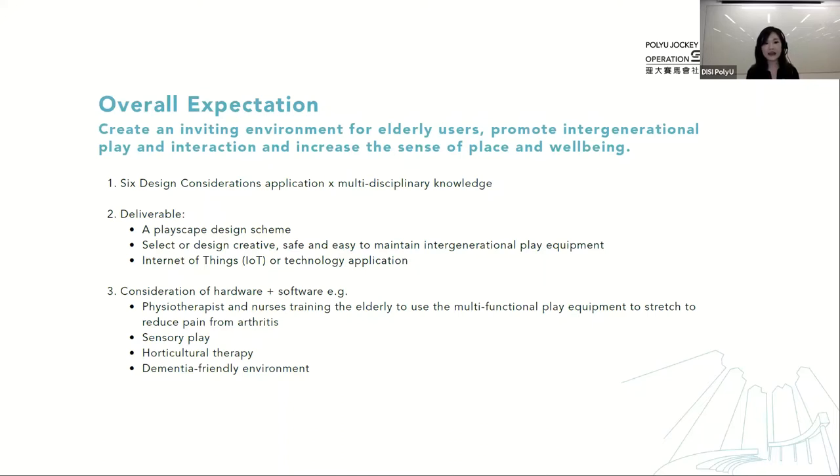You need to think about how that can support Housing Society or even the users, how they can use the space in future. So for example, the nurses, they can be there on site to train and help the elderly to think about how they can use the multifunctional play equipment to stretch, to reduce pain from arthritis, and also see, for example, if they have heart disease, what sort of exercise, what's the frequency of exercise that they can take in order to really improve them, but not to over-exercise them. Because we realized that quite a lot of elderly, they just do the exercise like that, but they don't know the correct strength to use, and they ended up hurting themselves.